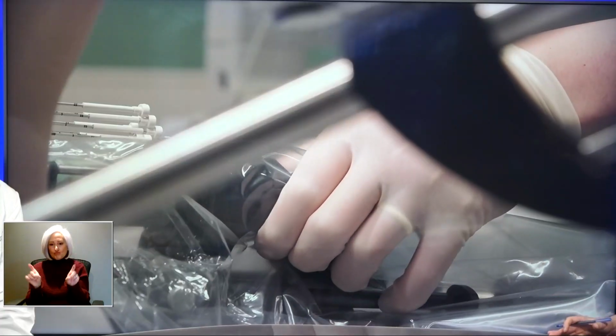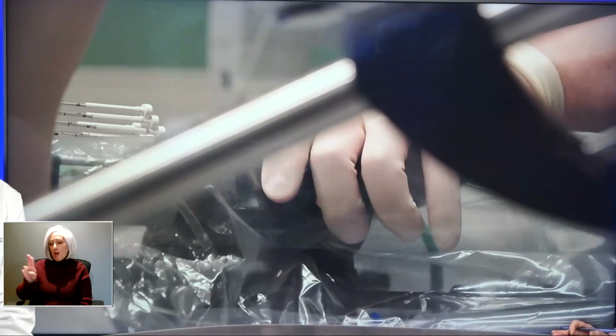So let's see if we can. We have some video of brachytherapy. This was a procedure with a different patient that you did. You put the patient's legs up in a stirrup. You're using ultrasound. What are you using the ultrasound for?